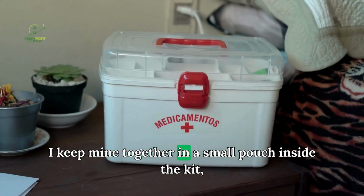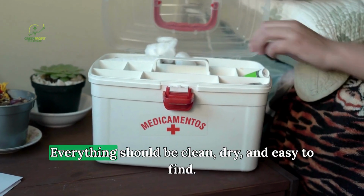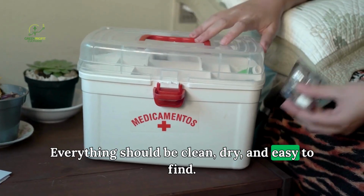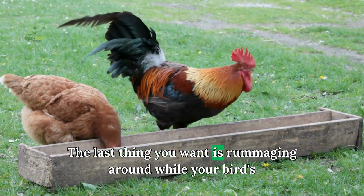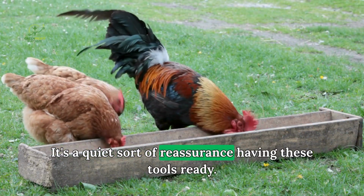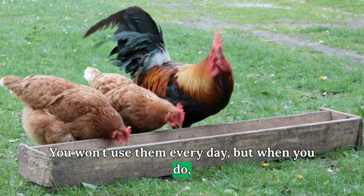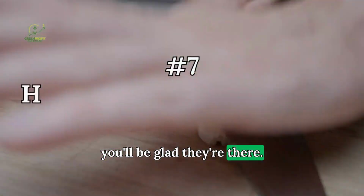I keep mine together in a small pouch inside the kit, so I can grab them quickly when I need them. Everything should be clean, dry, and easy to find. The last thing you want is rummaging around while your bird's wriggling in your arms. It's a quiet sort of reassurance having these tools ready. You won't use them every day, but when you do, you'll be glad they're there.